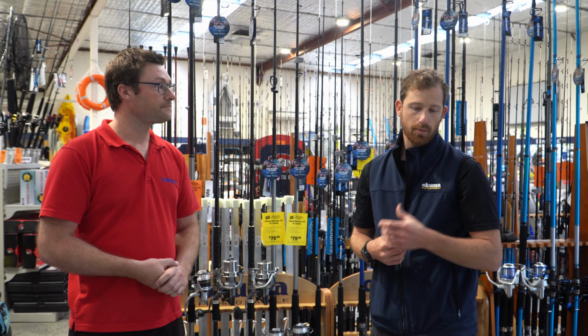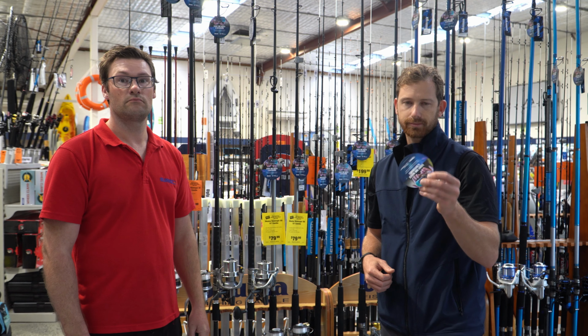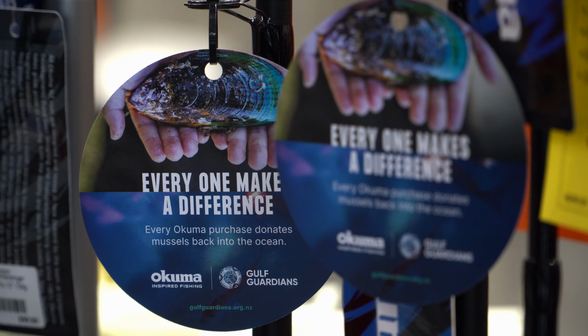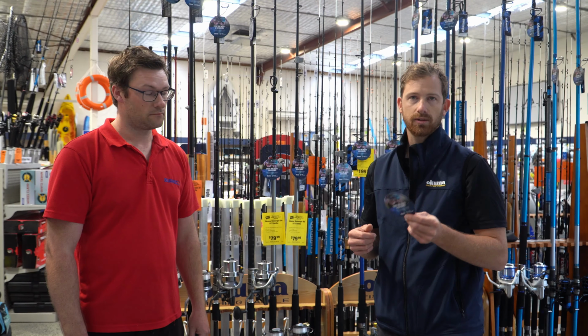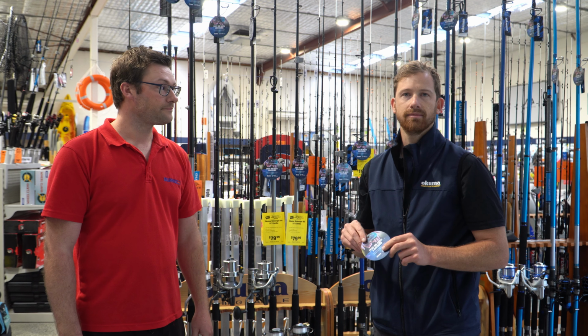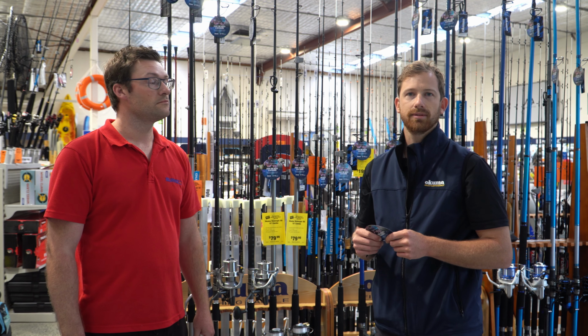If anyone wants to know anything more, on all these little tags there's a little link there, golfguardians.org.nz. It also has a good bit of information on what we do and what Gulf Guardians do, and I guess where the money's going and what it's been put towards. So pretty cool to see that, and I'm sure you'll see some more clips going through here. Yeah, so the partnership with Akuma, they give a percentage from each product sold at the moment in stores to this awesome partnership.